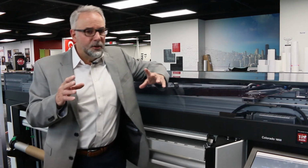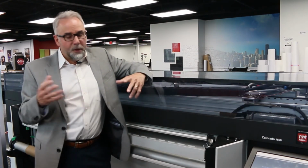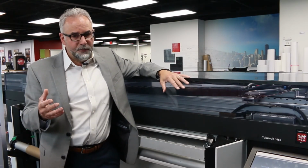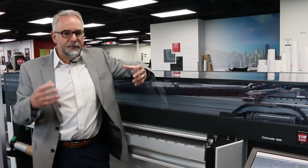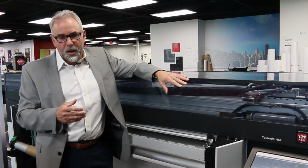Now, when you consider the 312 square feet per hour up to the 1,200 square feet per hour, you're still talking about a printer that is anywhere between 2 to 3 times faster than any other 64-inch product that's out there in the market, of course, with the exception of the Colorado 1650. So labor savings and getting more jobs out the door is going to help you out with that as well.